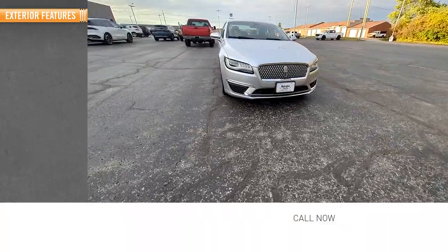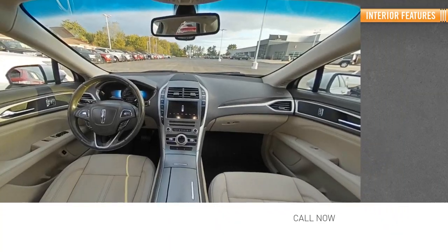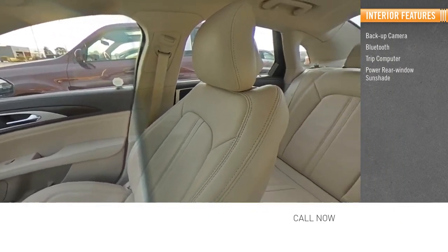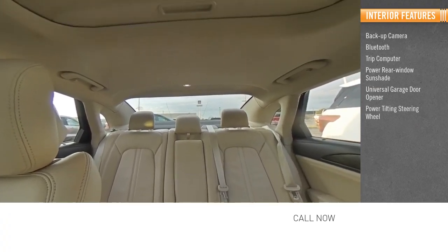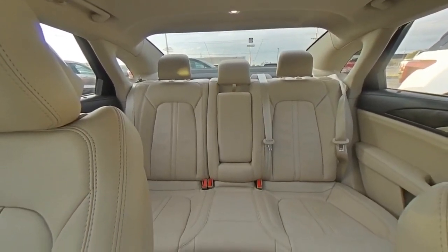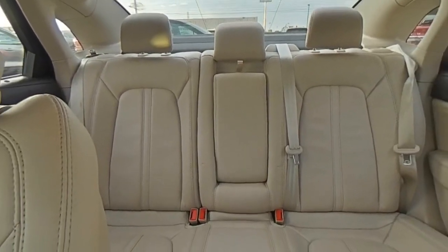Here are some of this vehicle's great options: perimeter alarm. Inside you'll find backup camera, Bluetooth, trip computer, power rear window sunshade, universal garage door opener, power tilting steering wheel, compass.